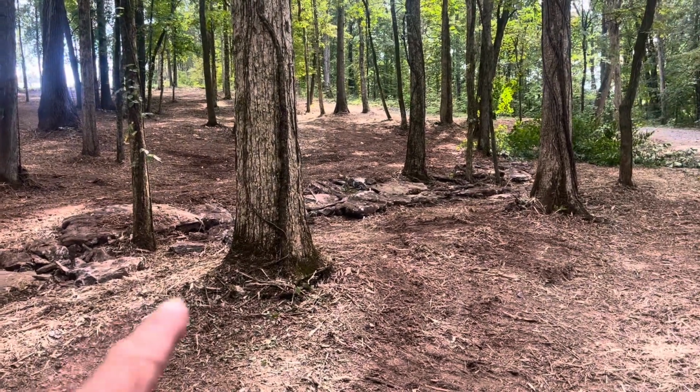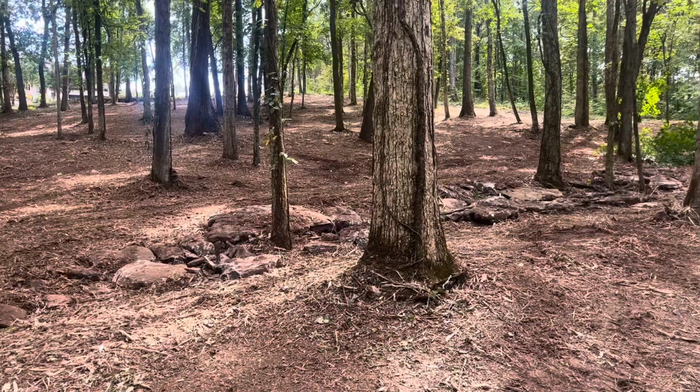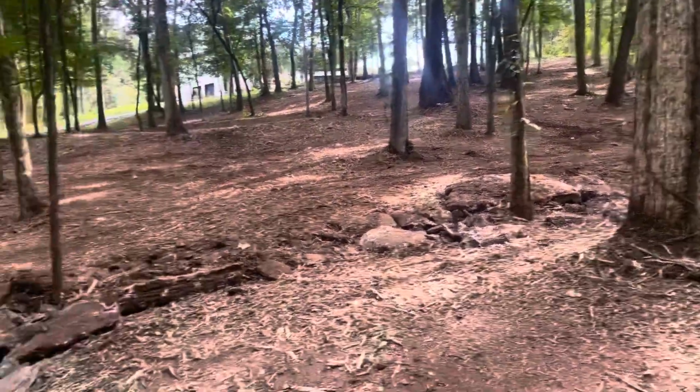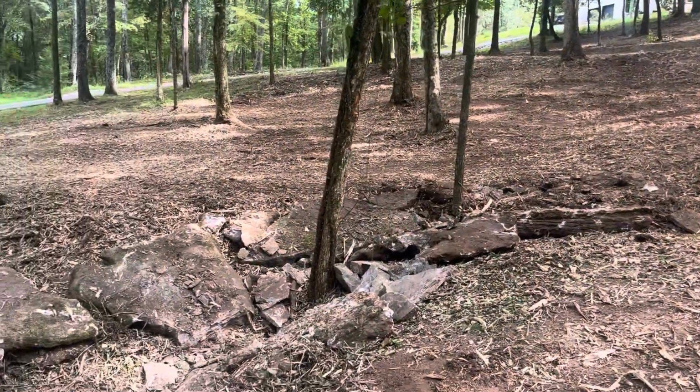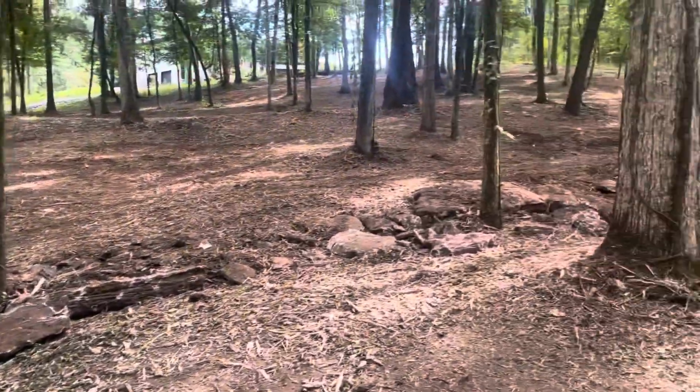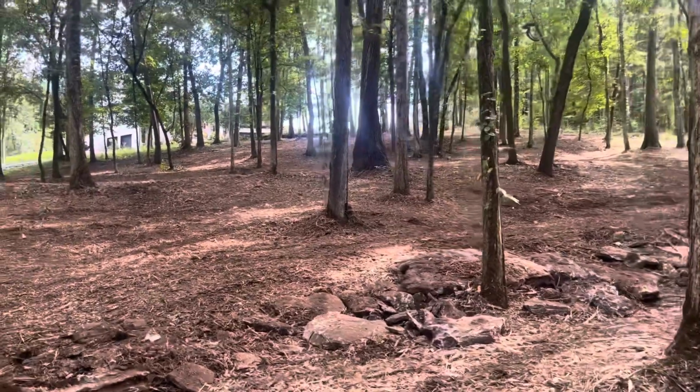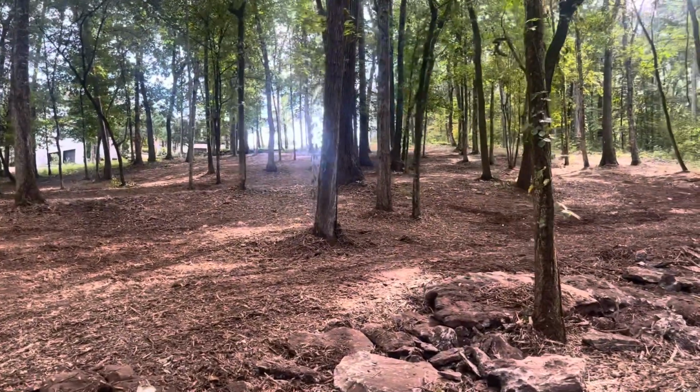So we took the rock and lined it and made just a little ornamental creek right here. It came out really nice. And that will help keep this from eroding, still let water go through. So it goes all the way up the hill to the house.